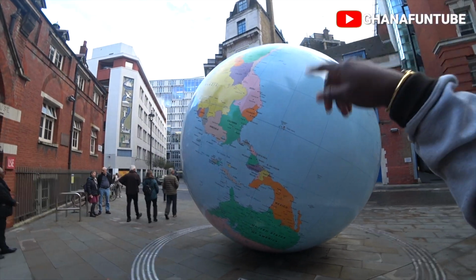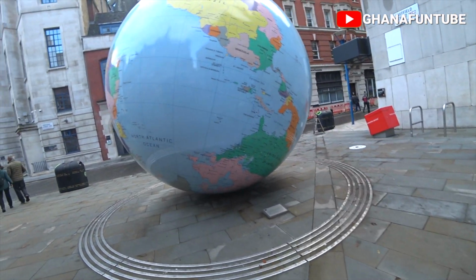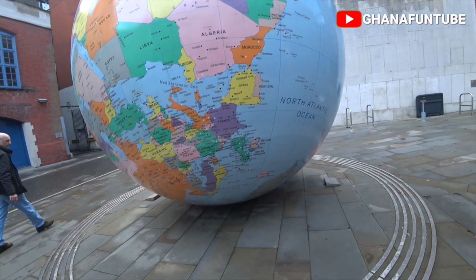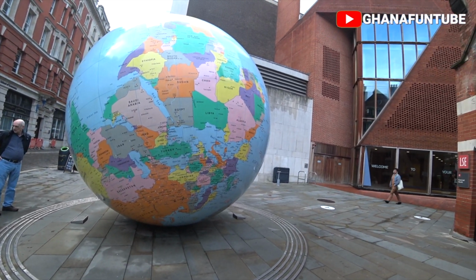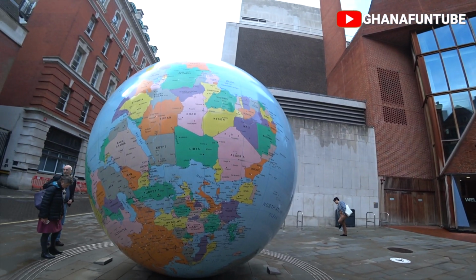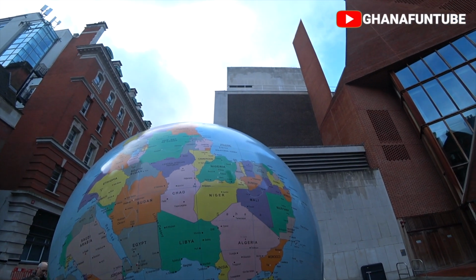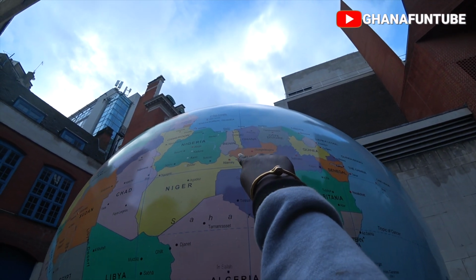So there's Colombia, Venezuela, Brazil is down there, and that's the United States. Yeah, Ghana, that's Senegal. Wow, look. Where's Ghana? Ghana should be somewhere here, near Nigeria. Where's Nigeria? And see, that's why they put Ghana. So I think they flipped the map. That's Ghana there, and Nigeria is down there.